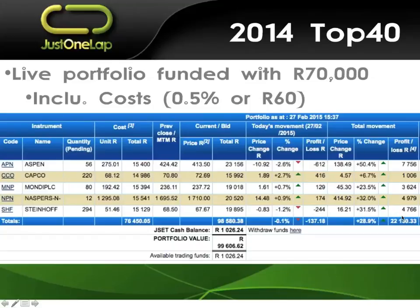I started exiting. So you can see the return down at the bottom there, up 28.9%. That excludes dividends, which add about an extra percent to it. But also, you've got your costs on the purchase side, but we don't yet have our costs on the sell side. My costs are 0.5 or 60. And as of today, that goes to 0.5 or 70 because of a change in the fee structure at my stockbroker.